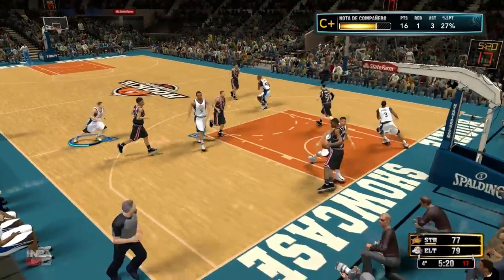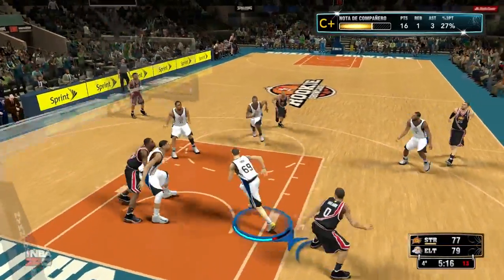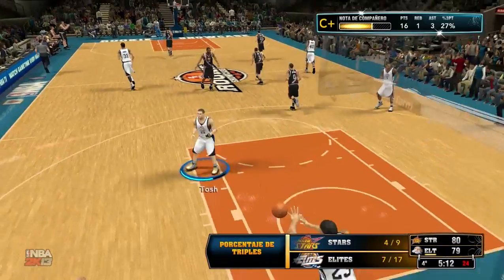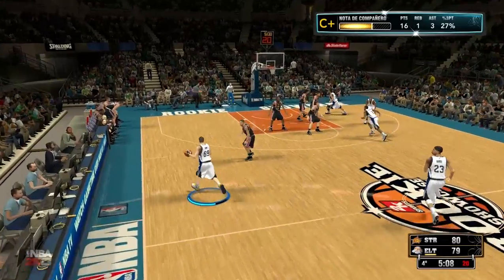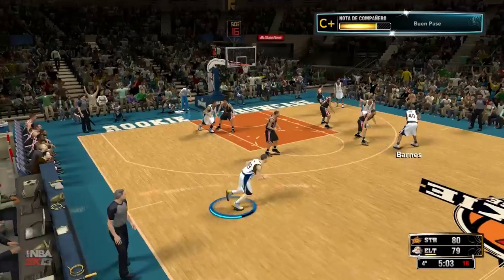Lamb with the ball, and it's Henson picking him up. And Lillard kicks to Rivers. And the Stars, another 3. Well, that's a quality look there. The defense a bit late. And 2 straight now from long range, putting up points in a hurry, Clark. Kicks it to Barnes.